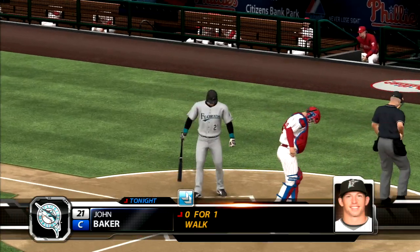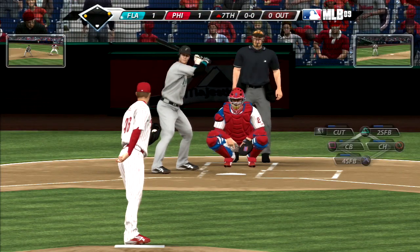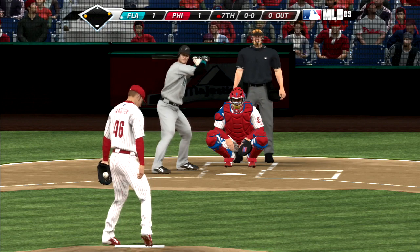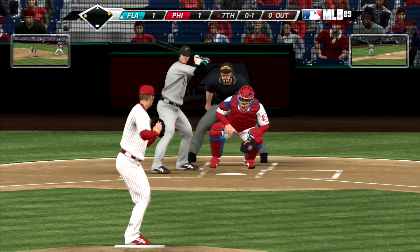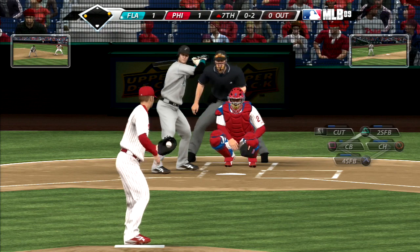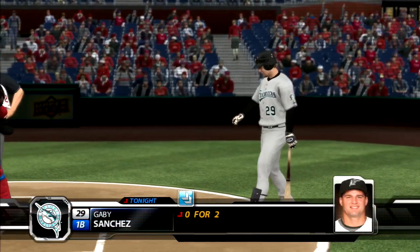John Baker will stride in, grounded out his last time through. In there, strike one. And he's working hard from the neck up right now. Now a ball grounded foul down the line near first. Swing and a miss as he couldn't connect on the two-seamer, and that's out number one. Gabby Sanchez will dig in, 0 for 2 thus far.